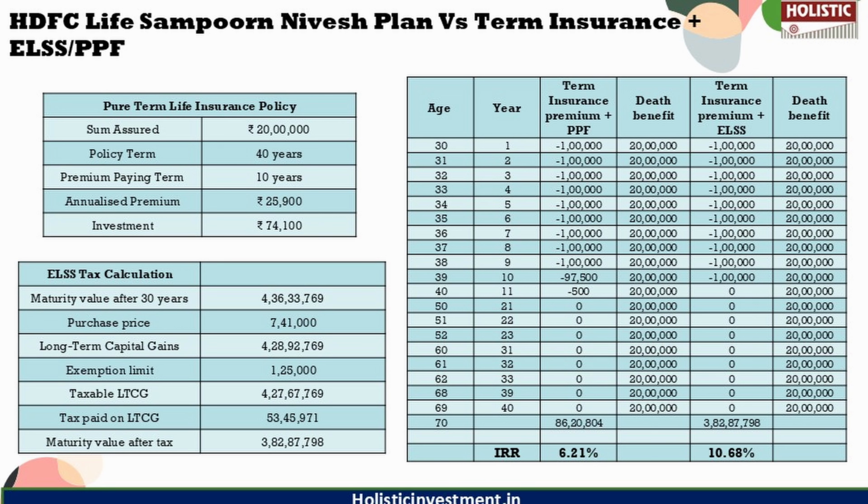So for life insurance purpose, we have opted for a pure term life insurance policy for life cover of 20 lakhs for a premium paying term of 10 years, which will only cost us 25,900 rupees of the annual premium compared to the 1 lakh we paid in HDFC policy. So out of the total amount of 1 lakh, the balance amount will be 74,100 rupees, which we can invest in either PPF or ELSS based on a risk profile and a risk appetite.